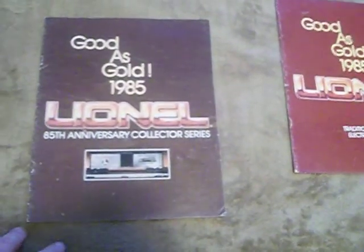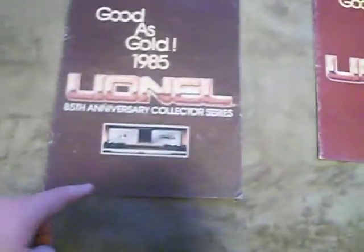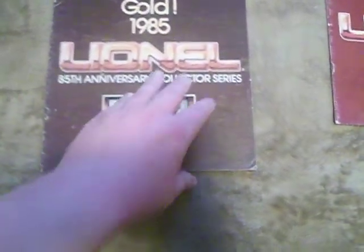And this was actually a very, very good year for Lionel because this was their 85th anniversary. As you can see on the front cover, the collector's box card for that year says Good as Gold 1985, and Lionel is in gold lettering. So, let's take a look.